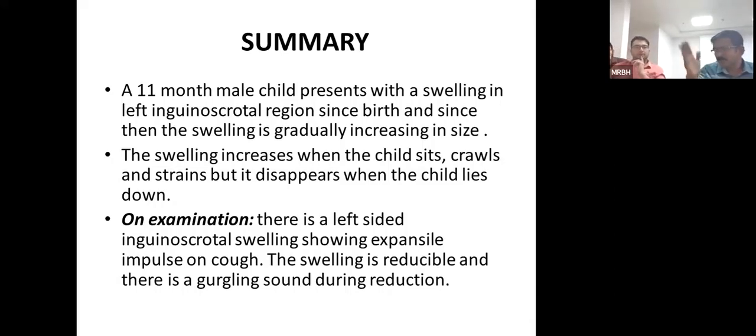What happened to the most distal part? You have heard of tunica vaginalis? How is it derived? It is derived from the processus vaginalis. So in normal situations, the distal part of the processus vaginalis persists, and this forms the visceral layer and the parietal layer, the tunica vaginalis.